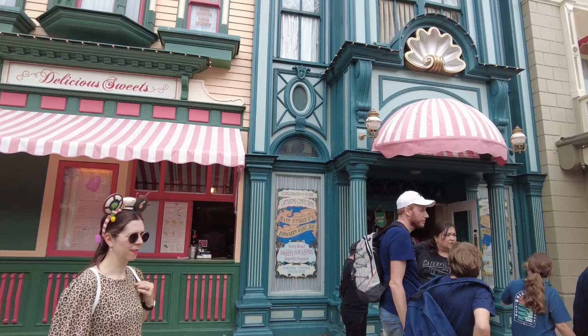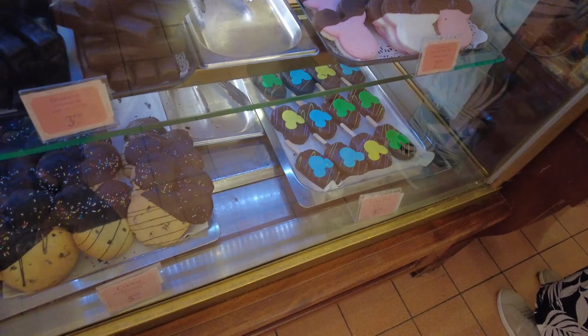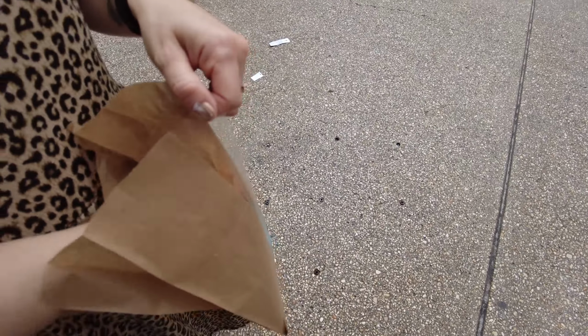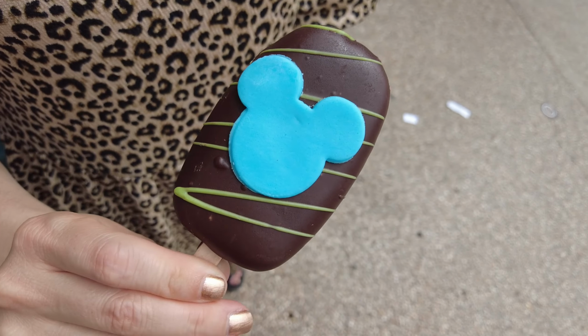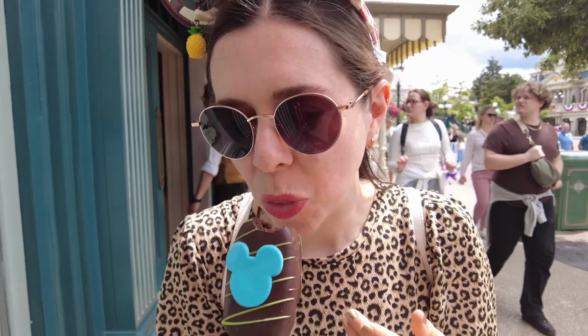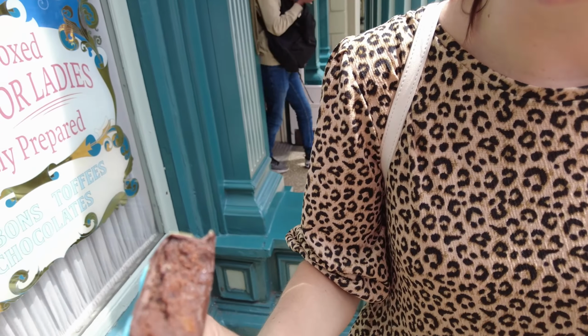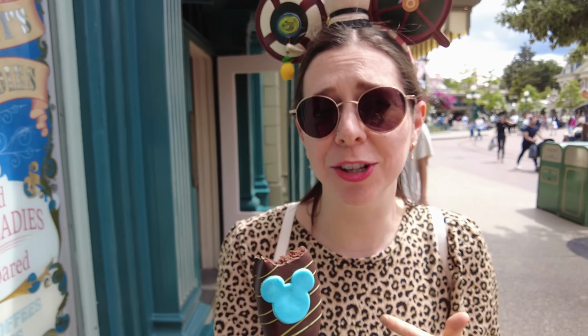So next we are trying a cake pot. I'm so excited for this. Here we go. Woohoo! Ooh, looks amazing. Is it very sickly? It looks a bit sickly. It's like a brownie covered with chocolate. Let's have a look. Very stodgy and rich. Yeah, you definitely don't need one of these each. You can share them. Yeah.